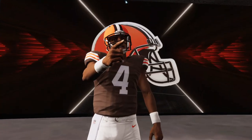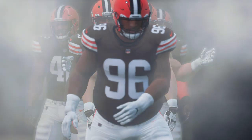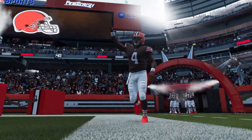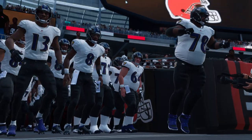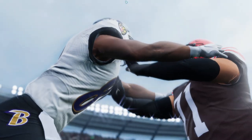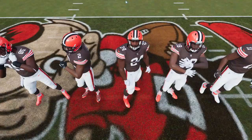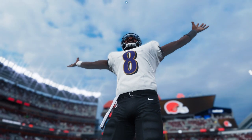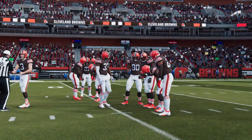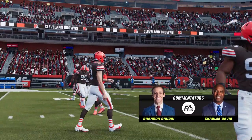Today, from First Energy Stadium in Cleveland, Ohio, this is the National Football League. See Deshaun Watson and the Cleveland Browns taking on Lamar Jackson and the Baltimore Ravens. The folks here, they are bundled up, but they're ready for football as you get a look at First Energy Stadium in Cleveland, Ohio. Today, it's an AFC North matchup between the Baltimore Ravens and the Cleveland Browns.